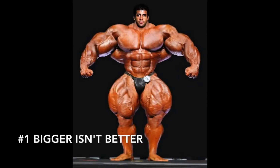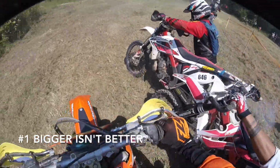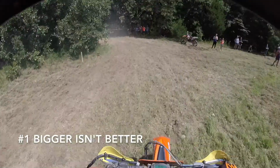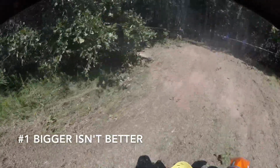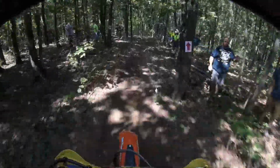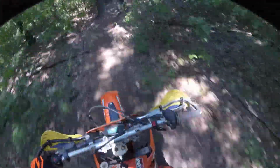Alright, first thing is, bigger is not always better. I did a little bit of research on this, and I can go on for days about it, but the key here is avoid the 450s and bigger. If you're a first-time rider, just avoid it. You might see some guys out there riding the 450s, heck, even the 500s. You know what? Let them ride it. If you're just starting out, I want you to have as much fun as possible, and it's not going to happen on a 450 or a 500. I can almost guarantee you that.